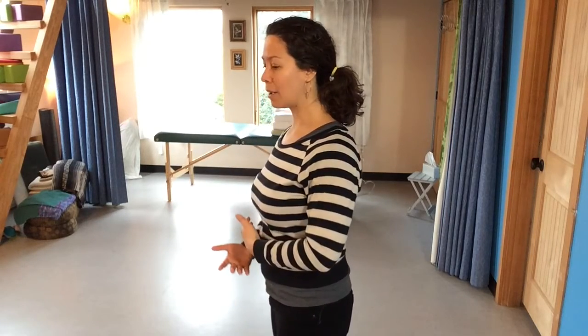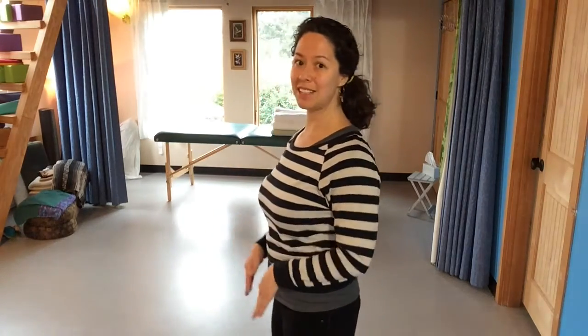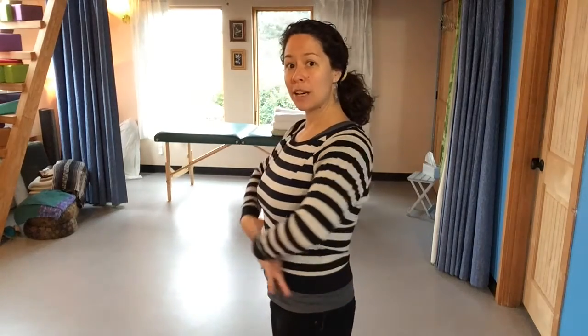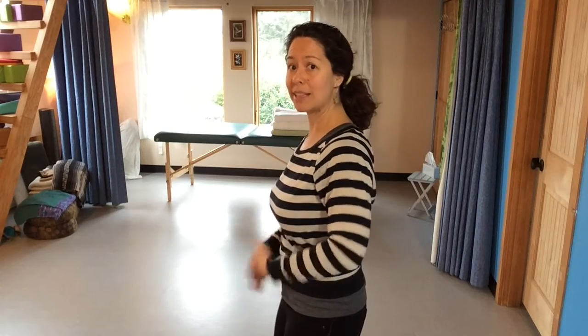I won't show that again because I've shown it in other blog posts, but making sure that you're really, of course, pushing your butt towards the back wall, and knees are not coming forward of the toes. But the idea is that when you're doing this with your abdominal binder, it can actually help to strengthen and stabilize the belly as you are building the muscles of your glutes and your legs again.